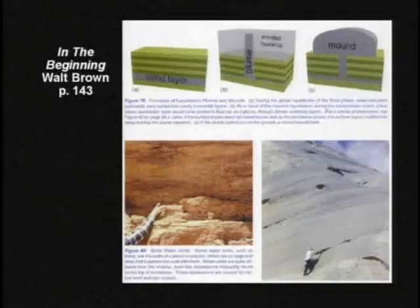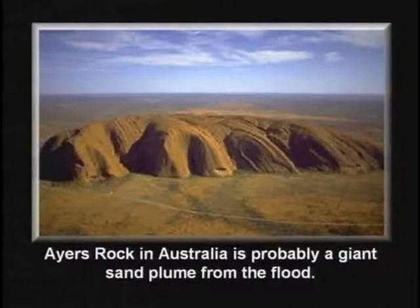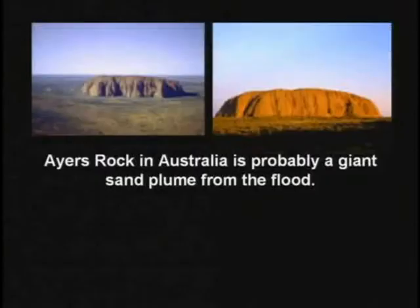Also, as some layers are less dense, they get covered up by more dense layers. If the conditions are just right, the less dense layer will all of a sudden shoot to the top. It'll break its way through, and it causes what's called a sand plume. These sand plumes can harden, and probably Ayers Rock in Australia is a giant sand plume, best explained by the flood. If you look at these sand plumes closely, you'll see they have air bubbles and tunnels all over them. That was the air coming out.